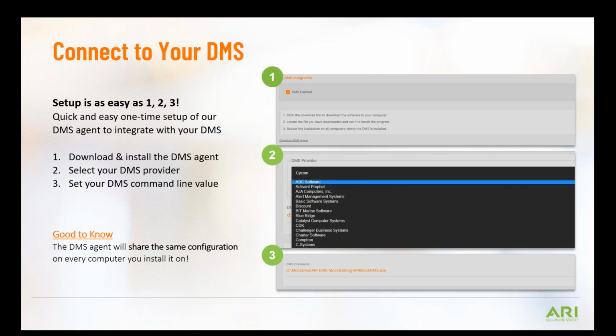Or if you don't have it or you don't know where it is, you could reach out to your DMS provider and they'd be able to provide the command line that you need to use. Another good thing to know is the DMS agent will share the same configuration on every computer you install it on, helping you save time during the setup process.